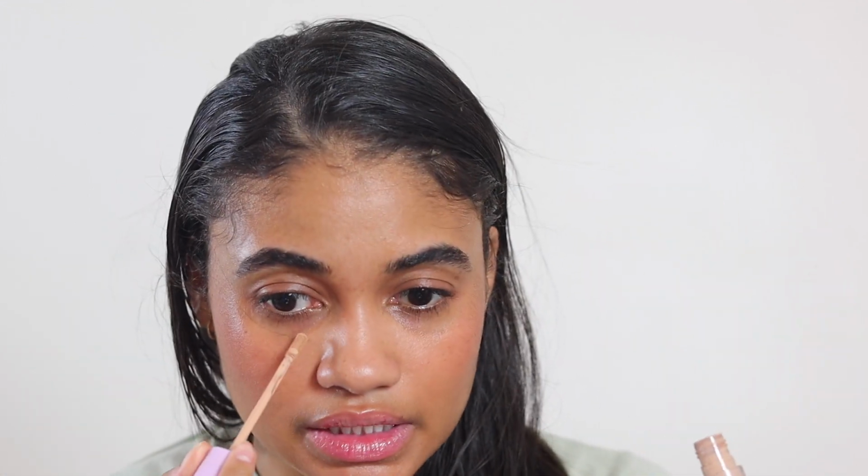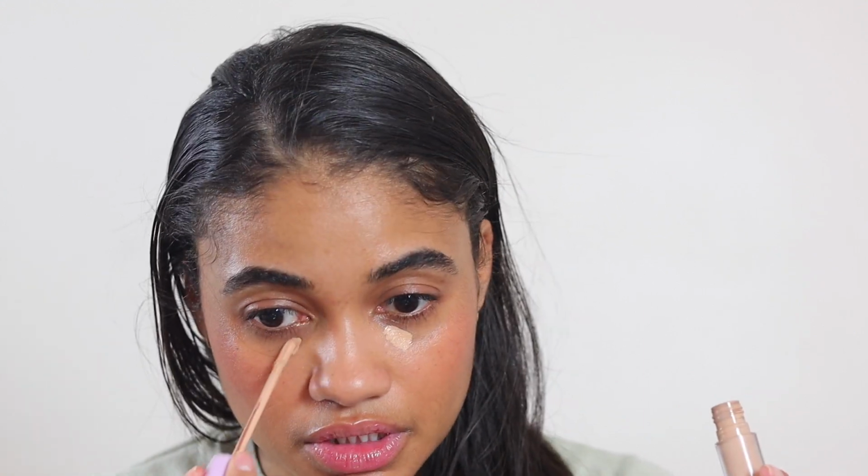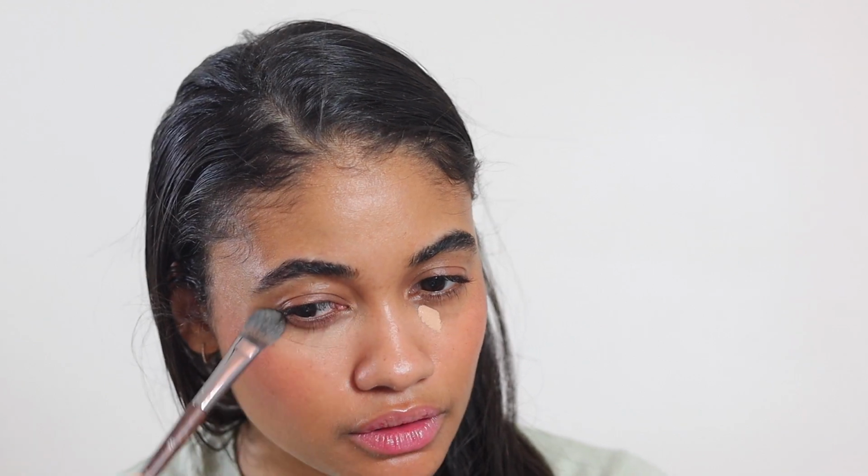They need better adhesives. But anyways, we're going on with the Tower 28 concealer, and I'm just going to apply a little bit because this is definitely a brightening shade for me. So I don't want to overdo. So we're just going to apply a touch, and we're going to blend with this brush here, which I have been loving. This is a Makeup Forever 144 brush. I'm on a kick with this one for concealer specifically. We're just going to pat it all in.